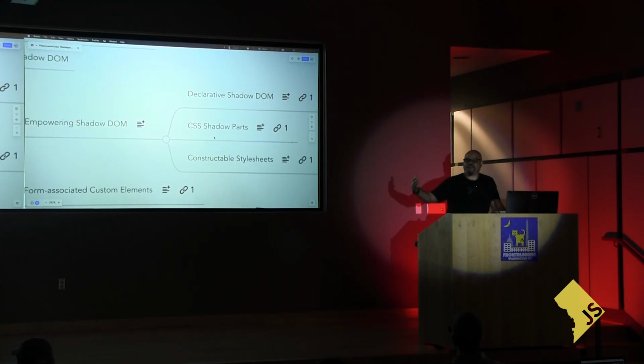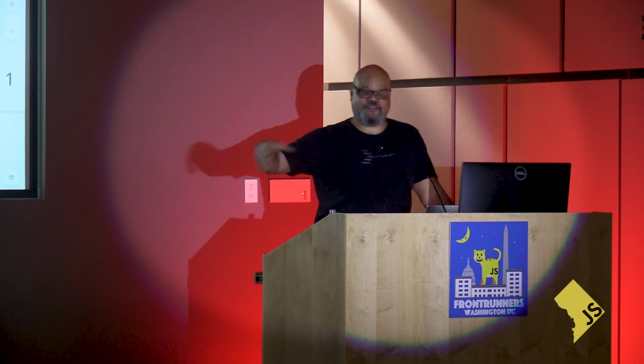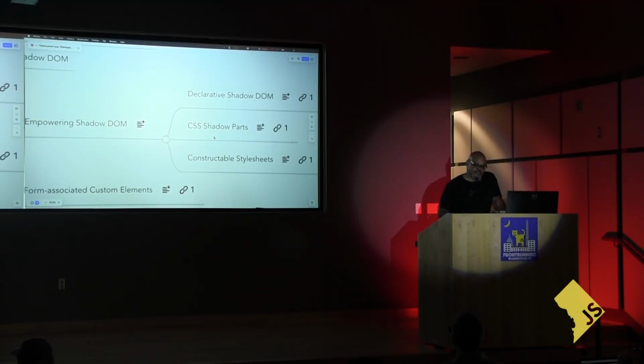And then inside of it, I have a div, and inside the div, I have a span and some text, right? The inner part would be the shadow DOM, and you would have to write that programmatically. Now you can do it declaratively.